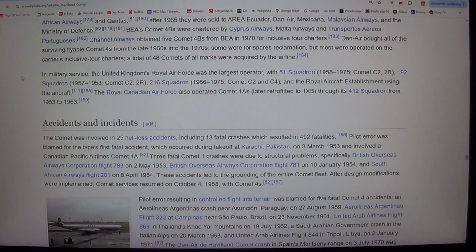1958-1975, Comet C2, 2R, 192 Squadron, 1957-1958, Comet C2, 2R, 216 Squadron, 1956-1975, Comet C2 and C4, and the Royal Aircraft Establishment using the aircraft. The Royal Canadian Air Force also operated Comet 1as, later retrofitted to 1XB, through its 412 Squadron from 1953 to 1963. Accidents and Incidents, edit.